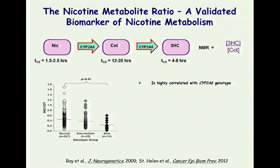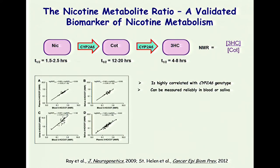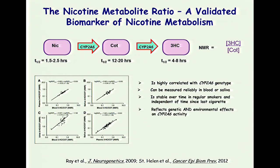So it's correlated with genotype, but as I mentioned, it's not just about the genotype or even this genotype. There's more going on. We wanted something easy to measure in clinical practice, and this shows that plasma measures, which were the gold standard, are highly correlated with saliva measures. So potentially, you could actually have a spit test in a doctor's office to characterize someone's nicotine metabolite ratio.